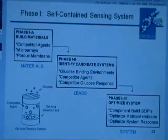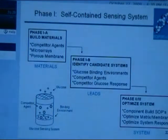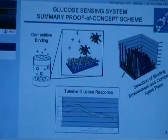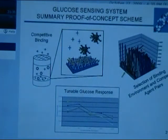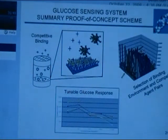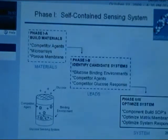What we're looking at now, what we've begun, is phase 2, and the first part of that will be to optimize the building of these materials so we know that we can scale them up as we go towards prototype, optimize the biocompatibility of the membrane components, and then optimize the entire system on a bench scale, and incorporate the all-important, what in my work we call the matrix. The matrix in this case being blood, the matrix being interstitial fluid.